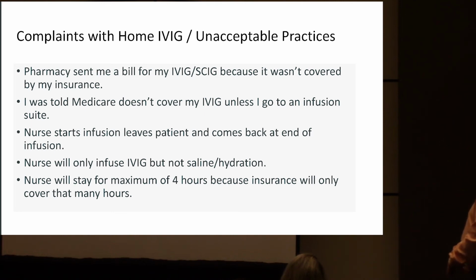All right, and most of these are related to nurses being in a hurry or a company really looking at their profits over patients. Nurse starts infusion and leaves, comes back at the end. Nurse needs to be there. What if the time that you're gone is when you have a serious reaction? We'll only infuse one of the products, but not the saline and hydration. That's just silly. Nurse will stay for a maximum of 4 hours because the insurance will only cover that many.